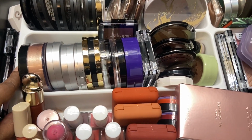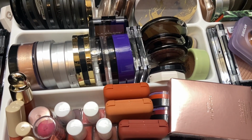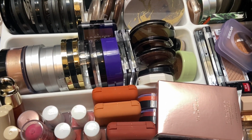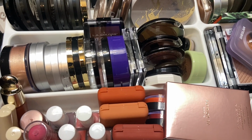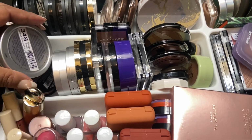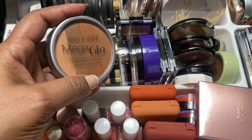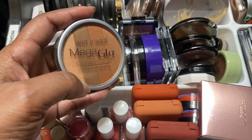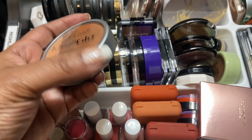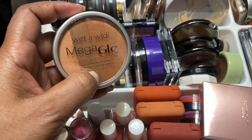And since we're in the highlighter drawer, let's pick out a highlighter. We're going to pick out a drugstore and a high-end. So as far as the drugstore highlighter, let's go with one of these old ones. We're going to go with this old one so we can decide if she stays or goes. This is the Wet n Wild Mega Glow. So we're going to go with her. I'm not sure if they still make this, but we're going to give her a try.